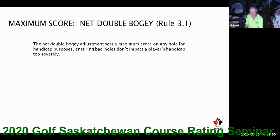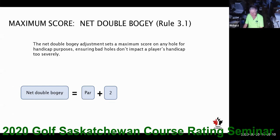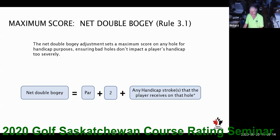One reason is that you now use net double bogey in the World Handicap System to figure out what your maximum hole score is. And net double bogey is par plus 2, there's the double bogey, plus any handicap stroke or strokes that the player receives on that hole. The asterisk means, or the player gives back on that hole if he or she is a plus handicap. So that's what net double bogey means, and it's now what your maximum hole score is when you're determining your score for handicap purposes.